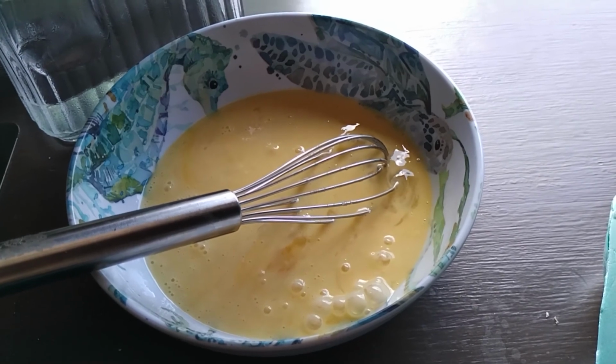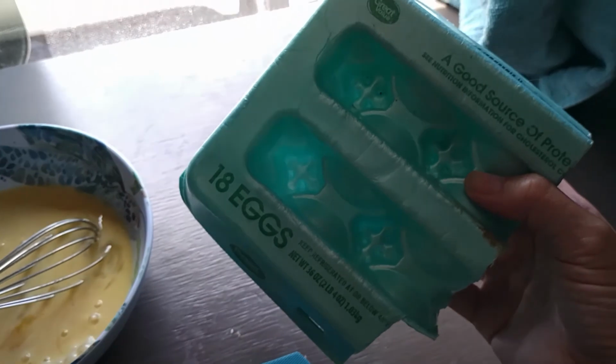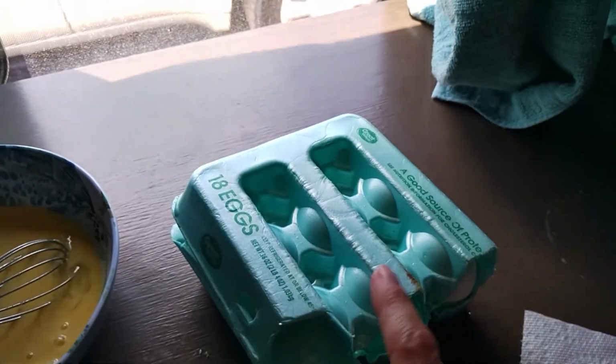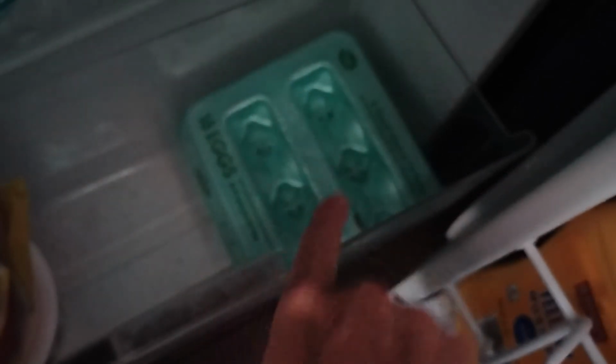All right, so we've got the egg batter all whipped up. Check out our nifty little egg carton. We cut it here so it fits in our refrigerator drawer. So check it out. Fits perfect right here.